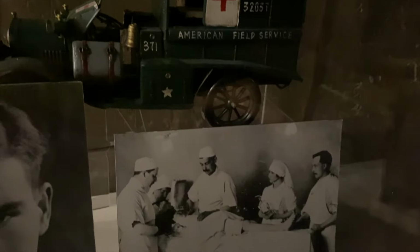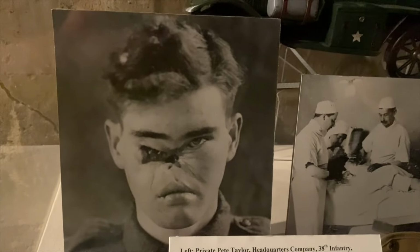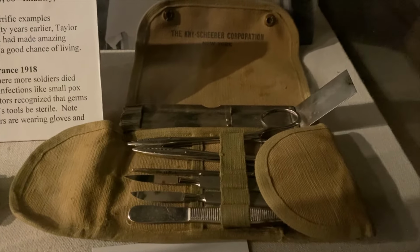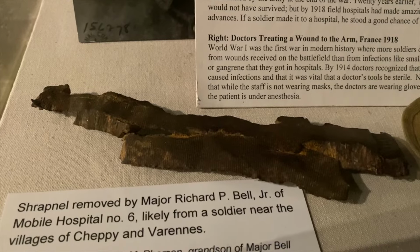And yeah, World War I was terrible. Probably the worst war when it comes to just the horrors of war. And yeah, this picture is horrible. Yeah, that's grotesque. And then a surgeon's kit over here. And then shrapnel over here that was removed from a soldier.